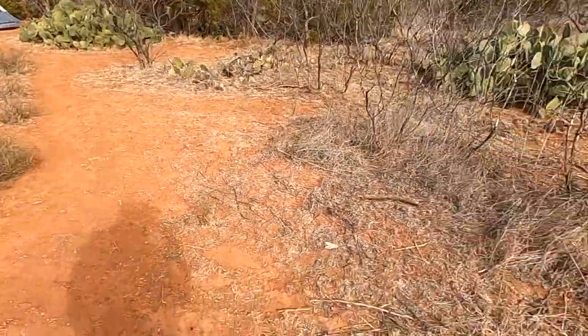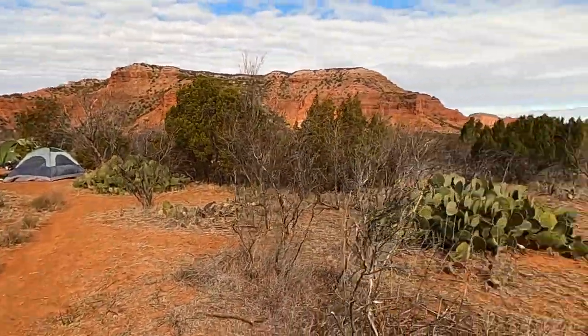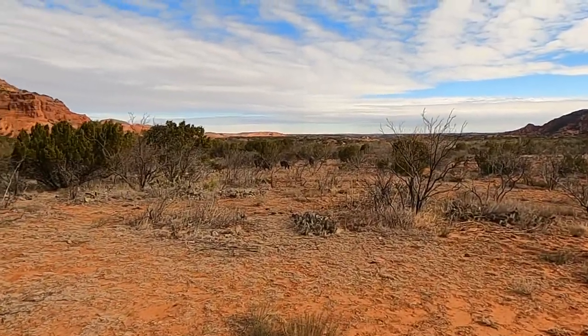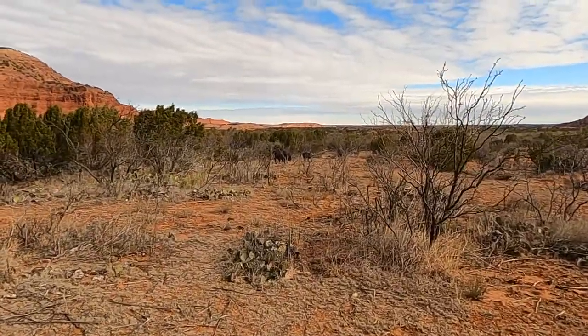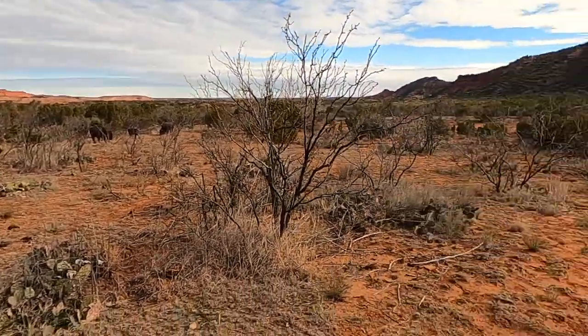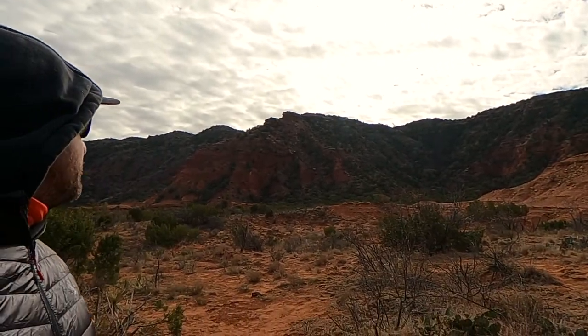So one of the cool things that you'll see out here, this is our campsite. And that's a couple of buffalo. These grays out here. I think we've seen about 15 or 20 so far. It's pretty neat.